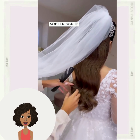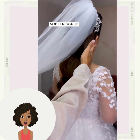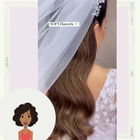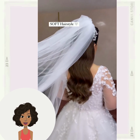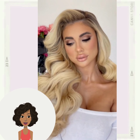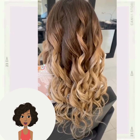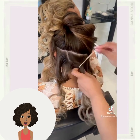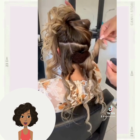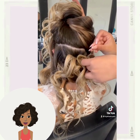So here we have another classic wedding style, and that includes the look of beautiful waves. This hairstyle is of course accented with a jeweled headband piece in the front as well as a wedding veil. And then we see once again the glamorous 20s style waves. Followed by a beautiful updo style.